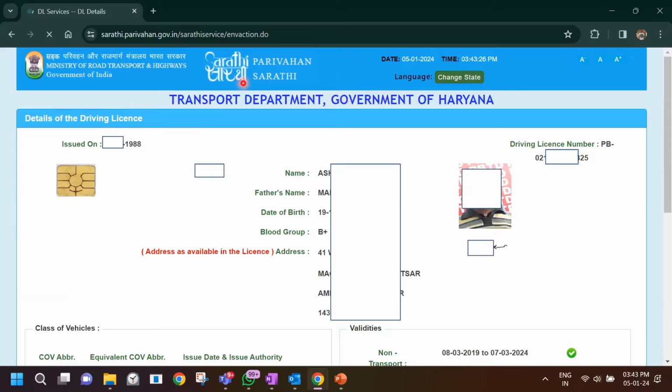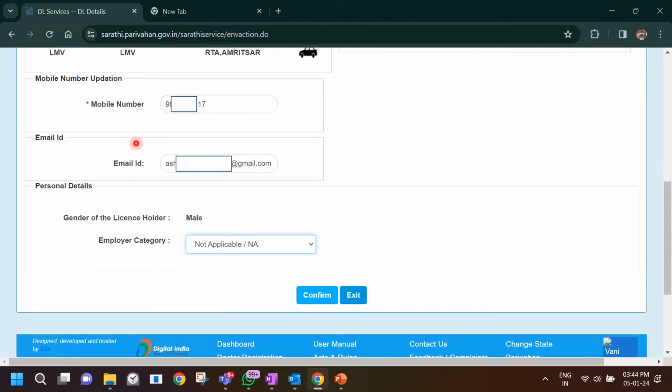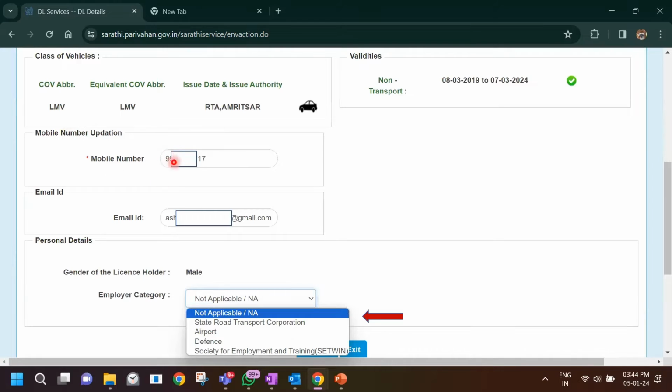Then it again shows you that this was your license with the chip. It was issued originally on this date. This is your license number. These are your photo and signature. These are all your personal details that it was showing here. And then you put your mobile number, you put your email ID, and then gender is coming up. Then you have to select employer category.